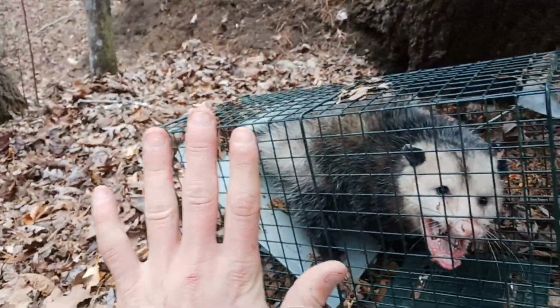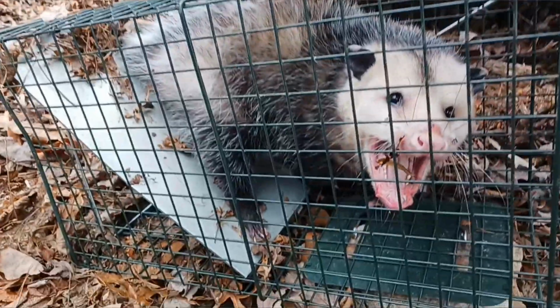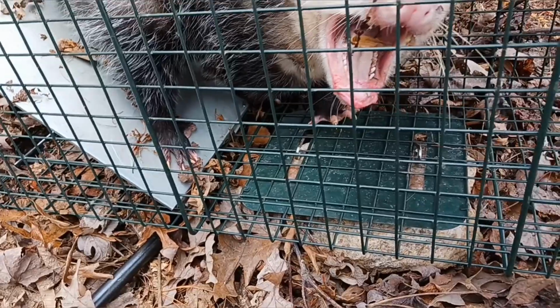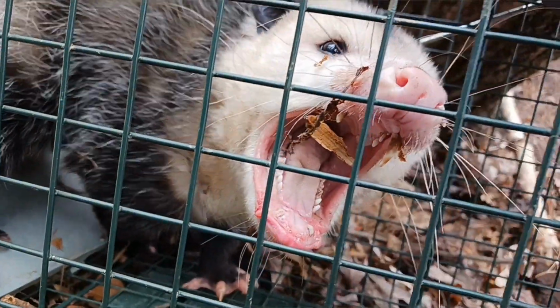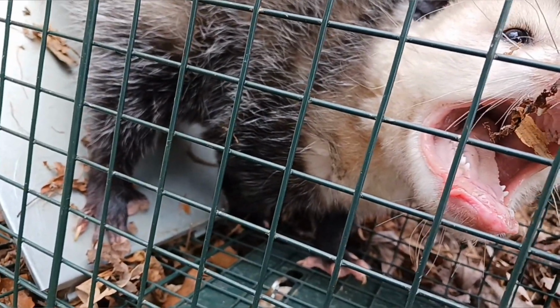My hand compared to him. He's big. We taking him today, you all. He's old as well. We picked a good possum to take out. He's only got one large tooth. Look at his teeth. All of the teeth are ground down. That tells you he's old.